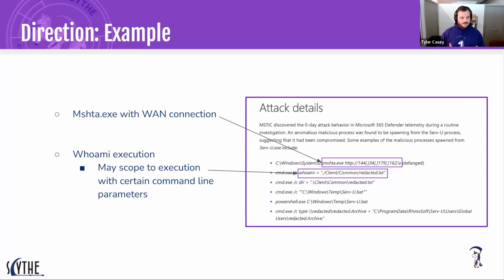There's a lot more fidelity in getting exactly, or as close to exactly, what the adversary is doing as possible. And that's the goal in purple teaming, to emulate the enemy. You want to be the enemy, be the threat. You don't want to simulate it. You want to be as close as possible to what the adversary is doing.